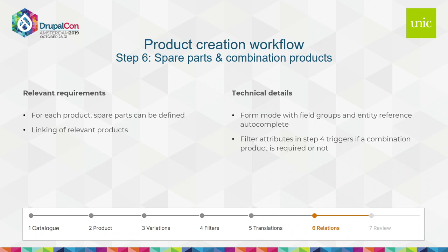The sixth step is spare parts and combination products. So spare part, pretty obvious. Each product can have a spare part that can just be linked. But there's the other thing, that's combination products. That's, for example, if you have a mask, then there's the filter on top, and this combination then protects the customer from the hazard. So the combination product is not a spare part, but something you need to have with the product.